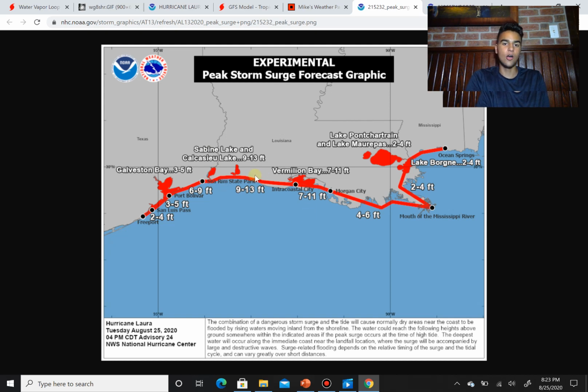So if you know you're right along the coast, you need to take major precaution and definitely evacuate, because the leading cause of death during tropical cyclones is storm surge. And 9 to 13 feet, that's just insane to see.